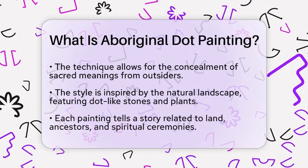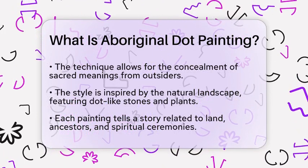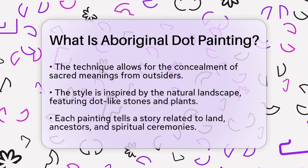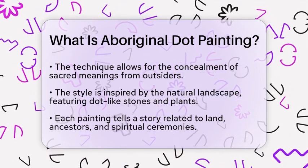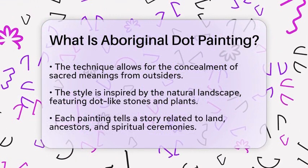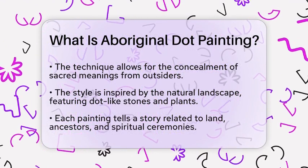Each dot painting tells a story, often related to the land, ancestors, and spiritual ceremonies. The use of dots, cross-hatching, and other symbols creates a 3D effect and a sense of movement and rhythm. These paintings are not just visually striking but also carry deep spiritual and cultural significance.